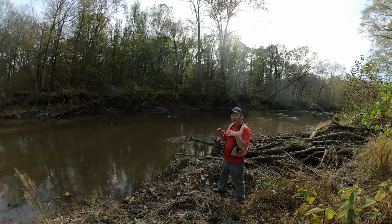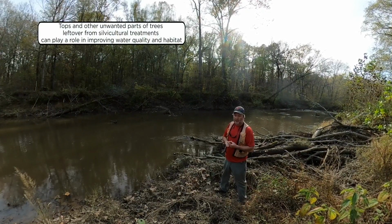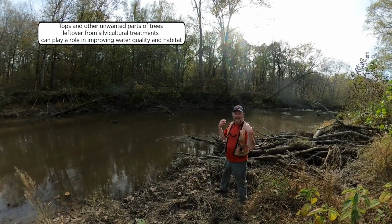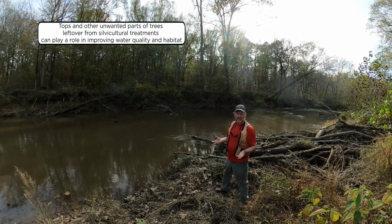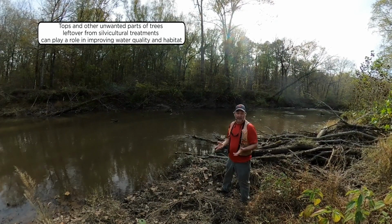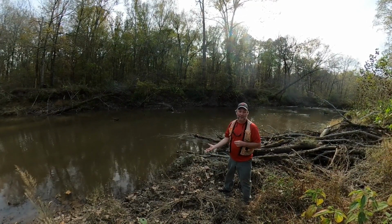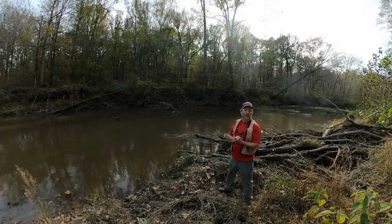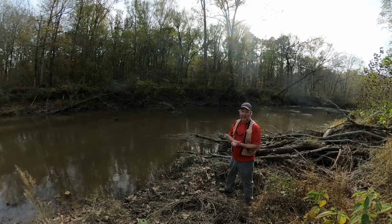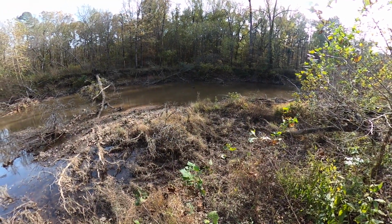So again, even the tops and stuff that you may not use or may not be used after silvicultural treatment, they have a role in providing habitat and protecting water quality, whether it's putting them as bank stabilization within a waterway to reduce erosion, or if a tree happens to fall into the river, it's not necessarily a bad thing from a habitat standpoint. So again, down woody debris is very important for aquatic systems as well as terrestrial systems.